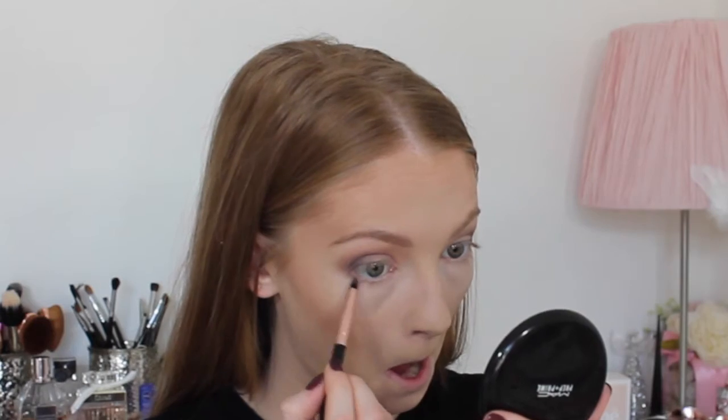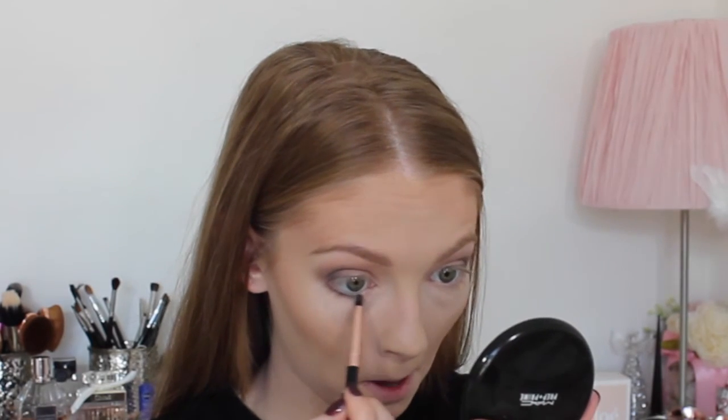And I'm also going to take that same shade with a pencil brush and apply that to my lower lash line. I'm then going to take this waterproof eyeliner. It's in a brown shade. It's called Espresso, by Marcelle, I think it's called. Not too sure. I got it in a Birchbox last month actually. It's really, really good. Love it. I'm just going to apply that on the outer half of my tear duct.